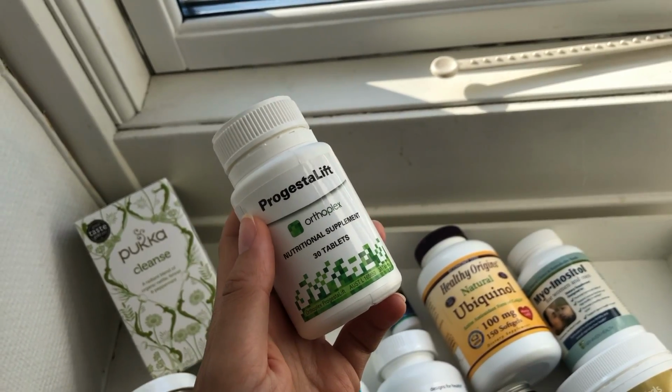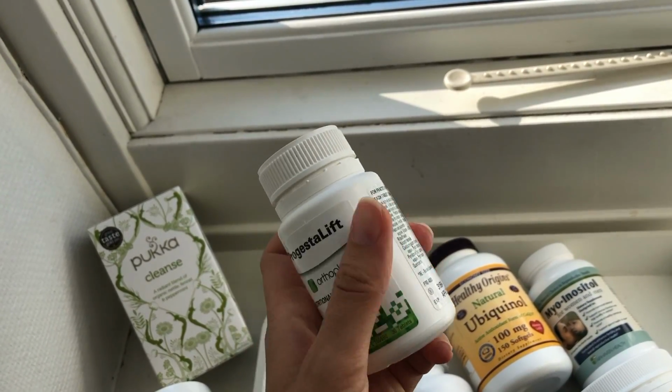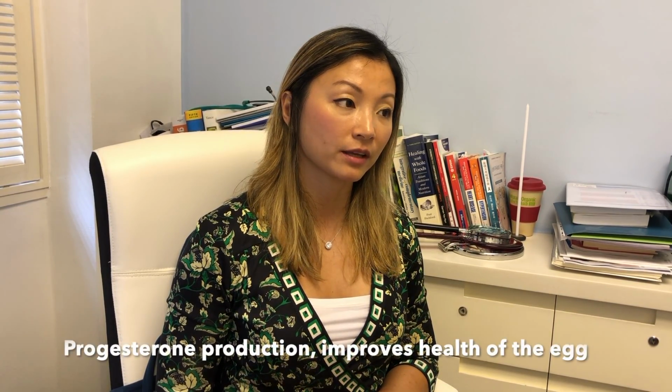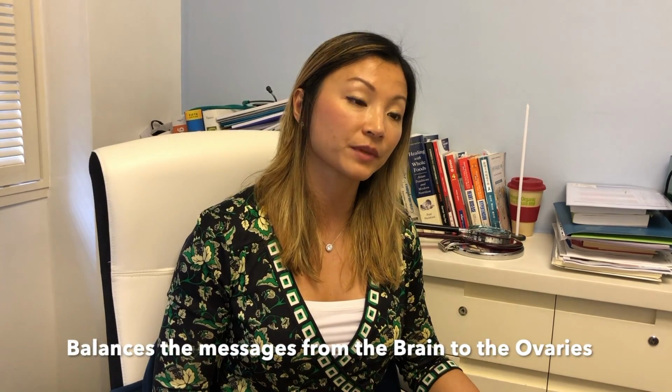Okay. And I got prescribed this one called PROGESTERONE Lift, which is supposed to lift my progesterone level. Is good in supporting progesterone production and improving the health of the egg, and also it helps to connect the messages that your brain sends to your ovaries. It helps to balance these areas. So we recommend that you can take this for a couple of months until things are balanced, and we would actually retest the results. Yeah. And then we will see after 3 months. Oh, great. Okay, and I've been on that for about a month now.